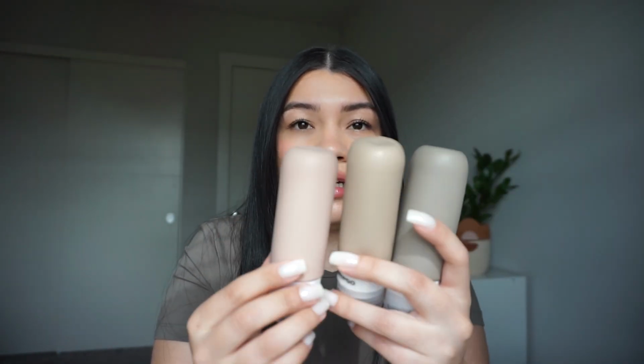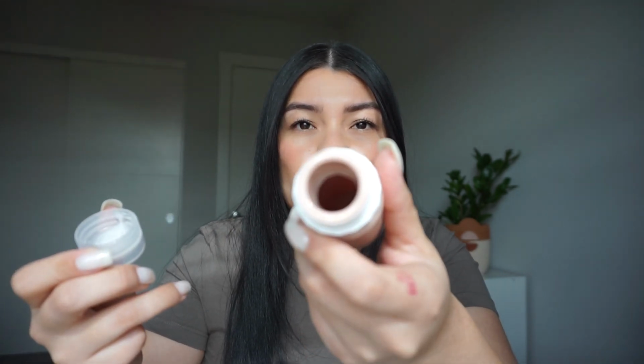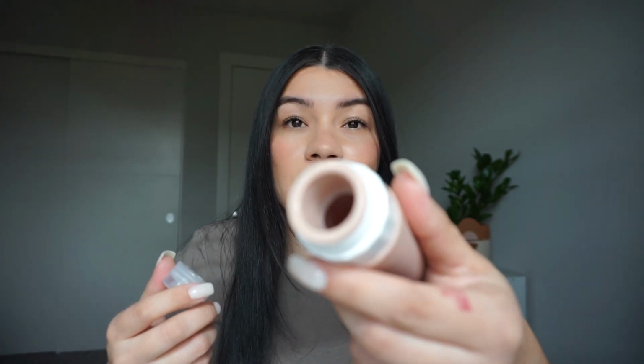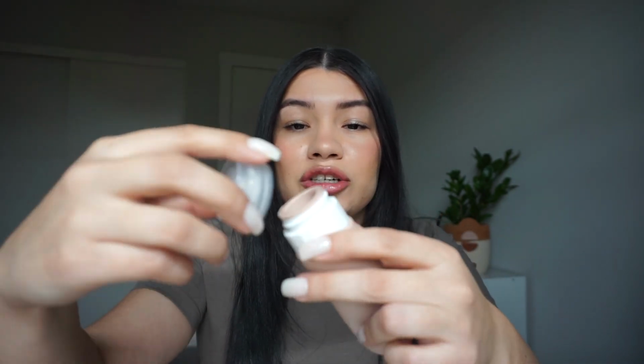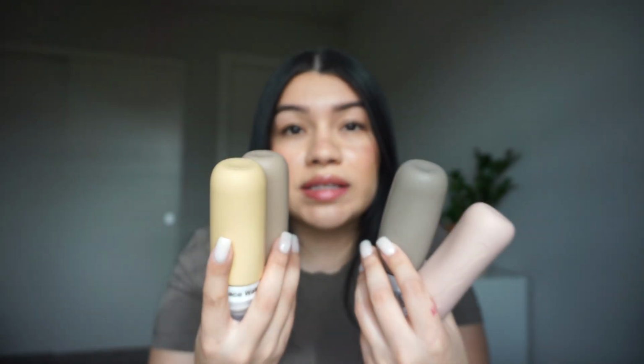They're also really easy to clean, and I really like how big the opening is to put your products in, because some of them are super tiny, and when you're trying to clean it out, it's so hard. My other ones were like that, so I like that these even have a bigger entry for you to put your products in or just to even clean them. So I recommend these. They do come in different colors. They're a great size and they fit perfect in your toiletry bags.